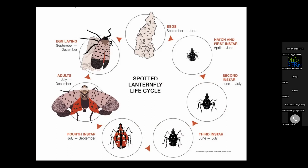Now in April through June, they're going to start hatching out as a very, very tiny first instar, that little black set of insects with white polka dots you see, and they're going to continue to grow throughout the month of July. And now when we get to the point where we're sitting right now, we have insects that are bright red with white polka dots. And this is how we actually discovered this insect was in Indiana the first time. Someone called in or put on a Facebook page, hey, I see some kind of weird mutated lady beetle. And it was actually this bright red nymph, the fourth instar of the spotted lanternfly. And thankfully someone caught it and reported it.